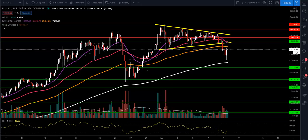And right now, we ended up having that break down through this pennant formation that we are in, or this little symmetrical triangle that we are in. We had a heavy break on heavy volume here, powerful candle to the downside.